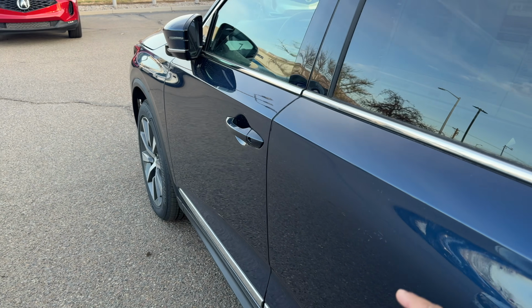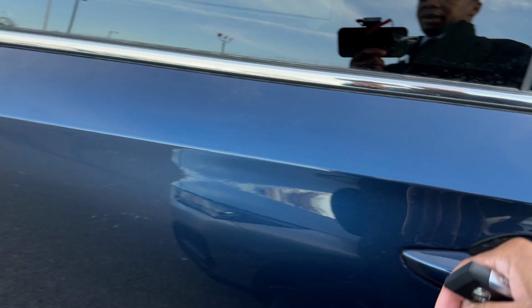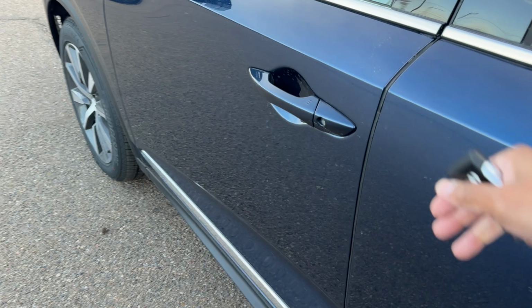When you put your hand in the driver door, it'll only unlock the driver door by default. If you put your hand in the rear doors or the passenger door, it'll unlock all 4 doors. So let's go ahead and open this guy up.